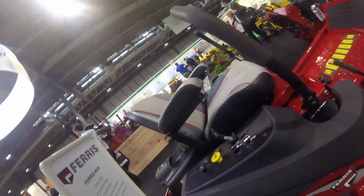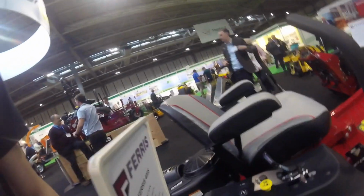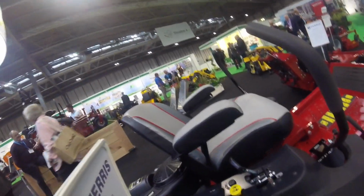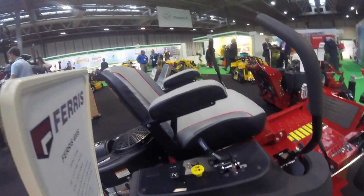Is this the homeowner model? Yeah, we call it a prosumer one, but yes. So do any get sold in this country? Yeah, we've sold 46 this year. What companies will buy them?